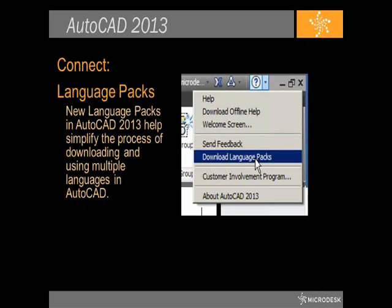Language packs. The new language packs in AutoCAD 2013 help simplify the process of downloading and using multiple language packs, or multiple languages in AutoCAD. In previous versions, you had to have multiple installs of the product for each language. Not so anymore. In 2013, you can just download the language pack, install it, and you have one install of AutoCAD for all languages.